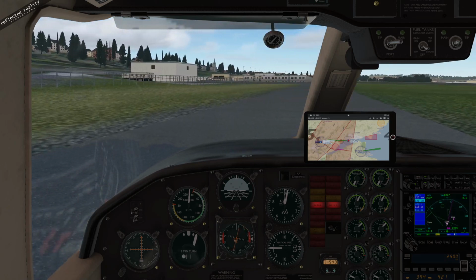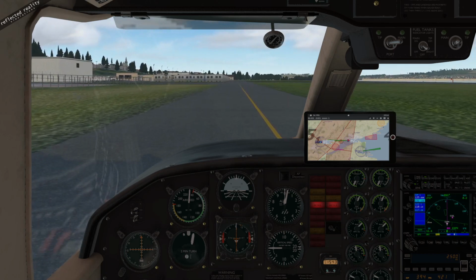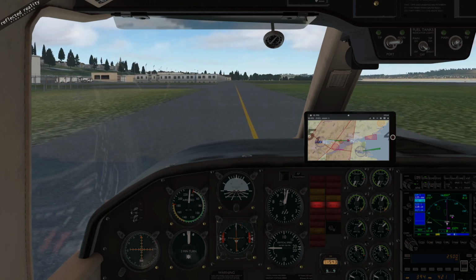What is this? Why are there porta cabins all over the parking area? I do not understand it.